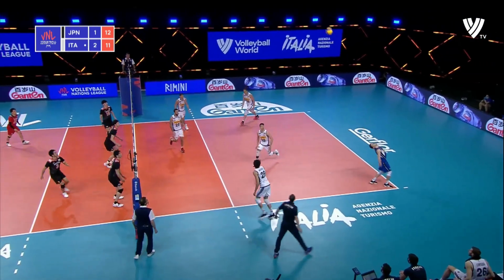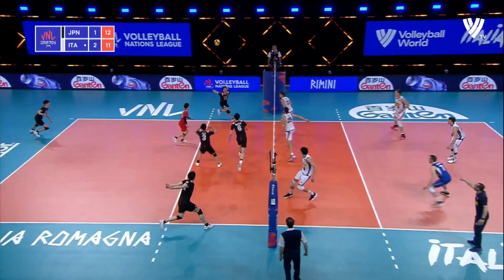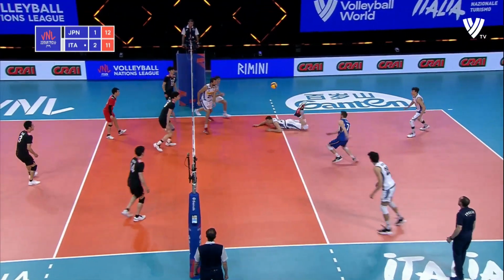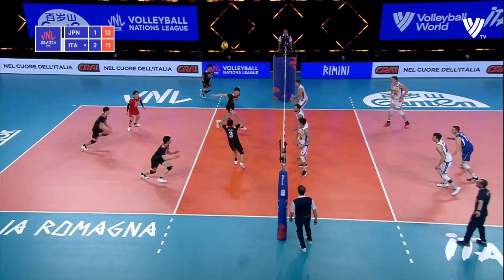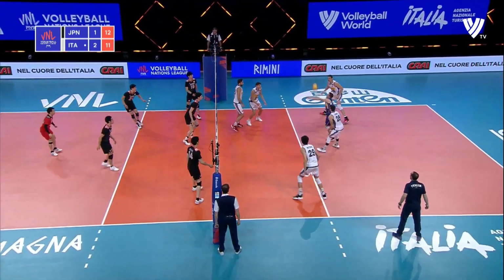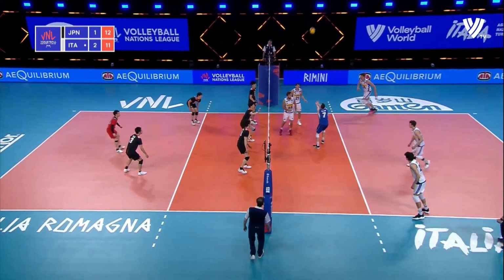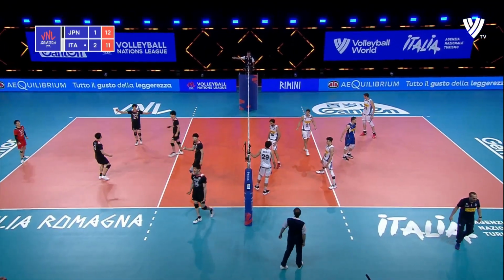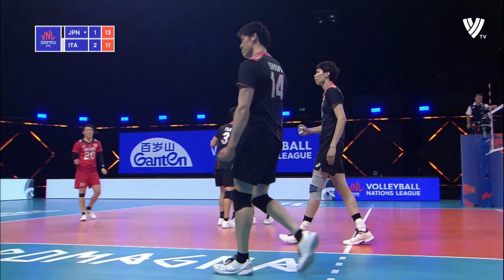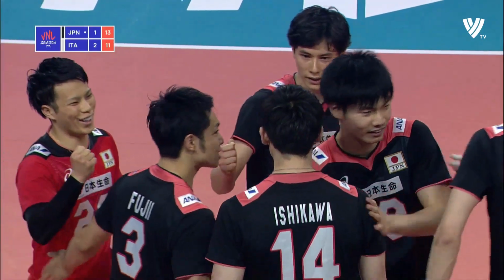Nice play, Nelly. Takahashi keeps it in play. Good up, Nelly, again. He's working hard. Oh, just about got enough on that, Nelly. Botolo, massive block for Japan. And Japan keep their lead.